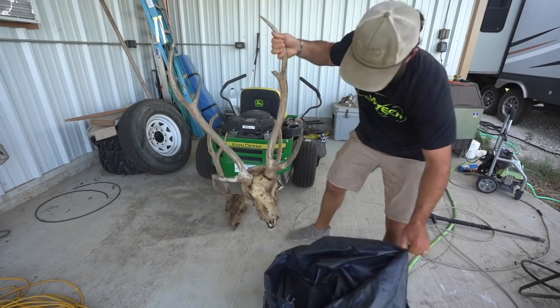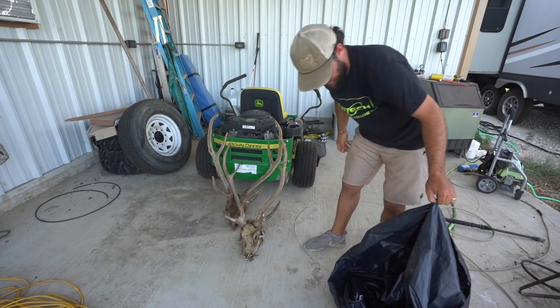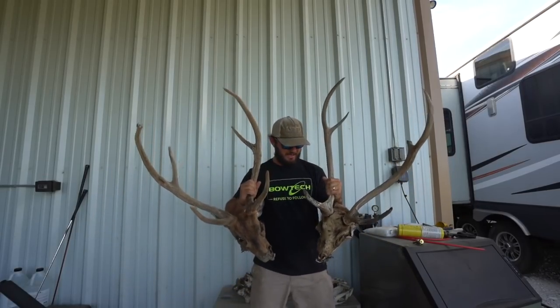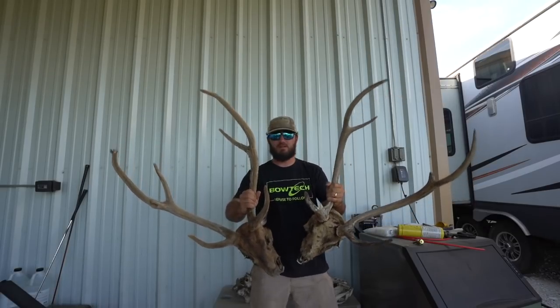This one's been gone for a while, so it doesn't stink as bad, but they still both stink really bad. I'm gonna get rid of this trash bag. So here are these two nasty old skulls. And first things first, put their heads in water. All right, guys, we got them sitting in water.